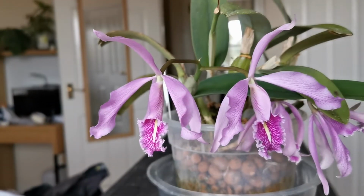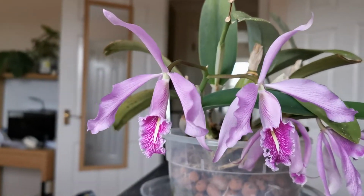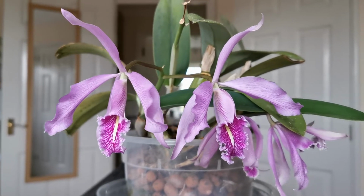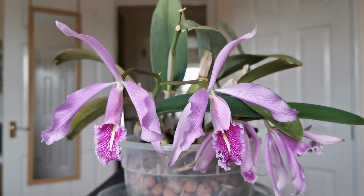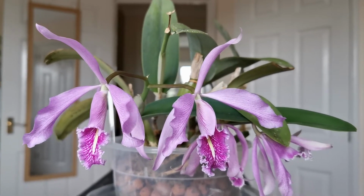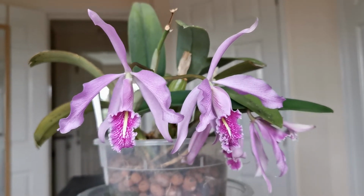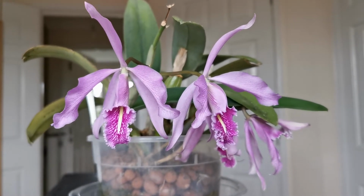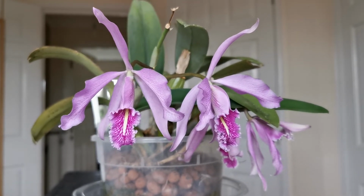I grow this plant on an east-facing windowsill, and the plant is very happy. It receives direct sunlight only in the early morning, from about sunrise up to 11:30 at the most, and then just receives indirect sunlight for the rest of the day. In these conditions, the plant still manages to bloom every year, so I am pretty sure that the plant very much enjoys this east-facing windowsill.